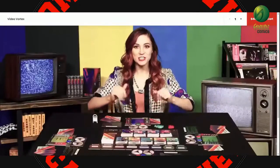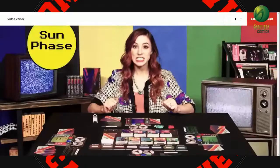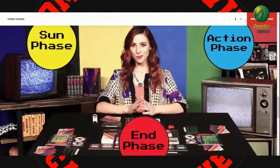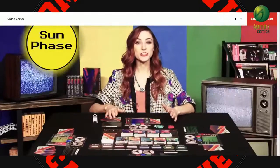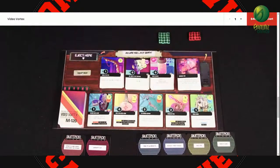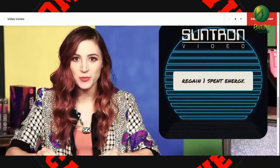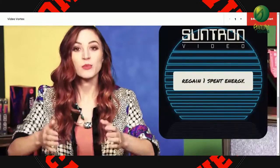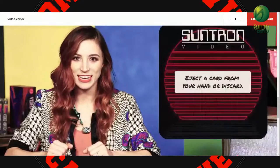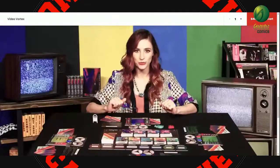Gameplay occurs in rounds, each divided into 3 phases: Sun Phase, Action Phase, and End Phase. First up, the Sun Phase. Beginning with the first player and proceeding clockwise, everyone selects one Sun card, placing it near their player board. Each Sun has a unique power that can be used in the Action Phase. Beginning in the second round, the first player marker passes to the left, and players return their used Suns before selecting a new one. Players cannot have the same Sun 2 rounds in a row.